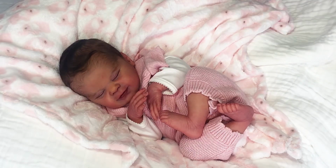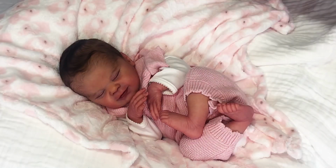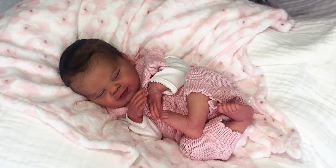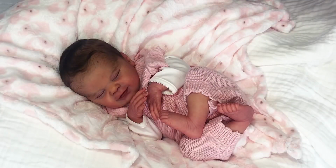Because throughout the years, I've seen some people trying to sell dolls, claiming they were prototypes and they were not. Not a lot, I've seen two cases. But this way, you can prove it, okay? I have all the prototype work and everything. Not to mention, you can see the babies now on the website. And here are the reborn care instructions that Veronica always sends. So, thank you.